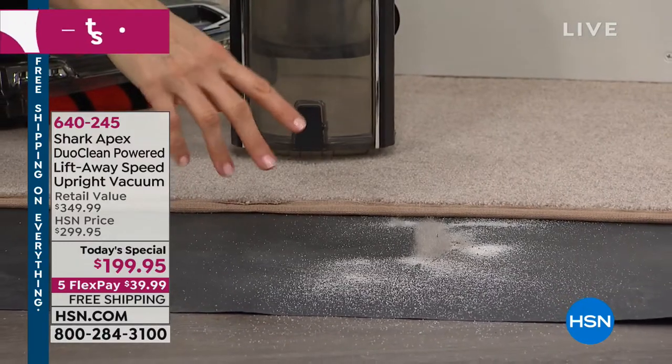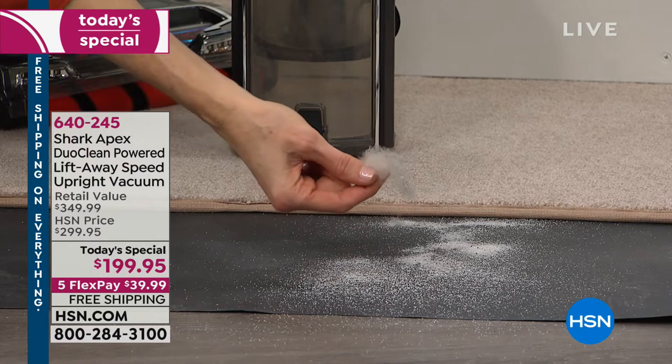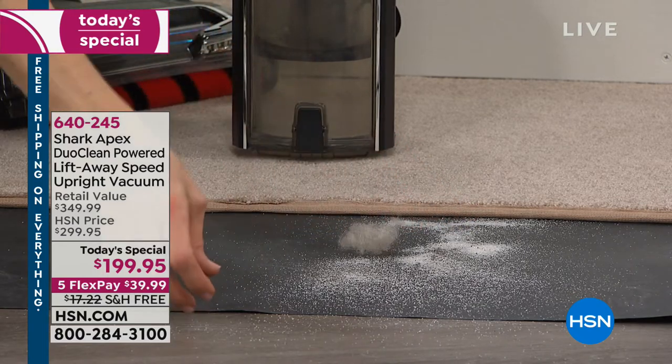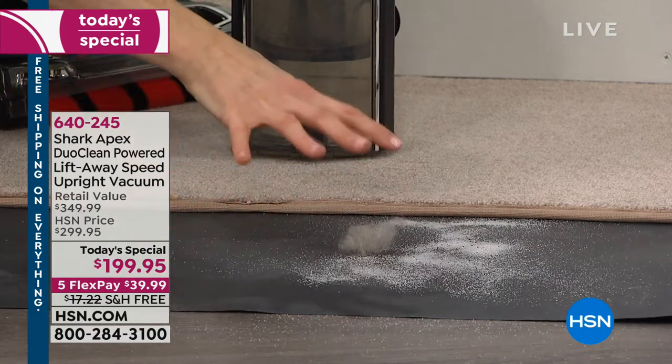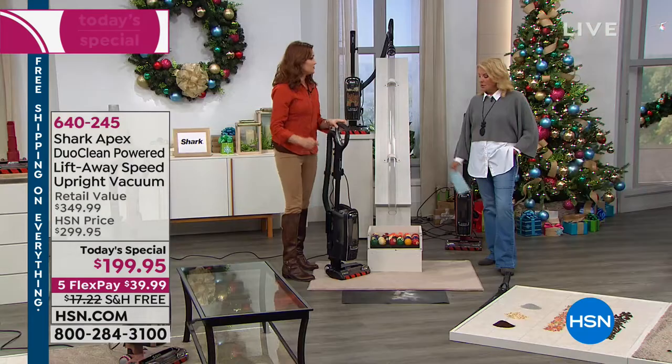This is our most powerful suction vacuum that we make, and so it's going to reach down in the carpet. What is this? I mean, is that cat hair? Is that fuzz? And then we've got all this sand that can ruin your carpet if we leave it down inside there. This is all being pulled up and kept inside the vacuum. That's the other thing, because of that sealed system. Okay, so we're going to keep going.